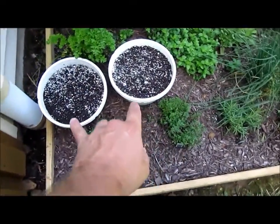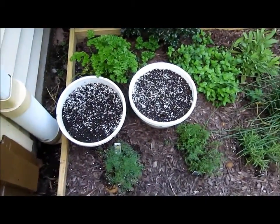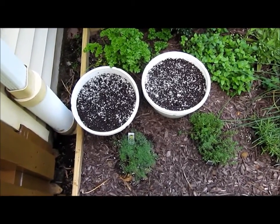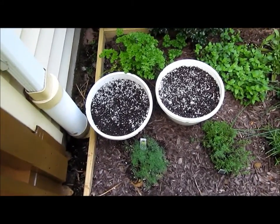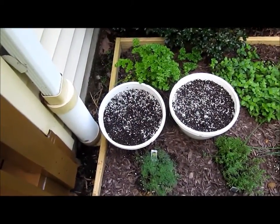And these two, which are hanging baskets, I planted just yesterday with some more cucumbers, pickling cucumbers that I had in the garden last year. I had some seed left over, so hopefully they germinate and we get some fall cucumbers.